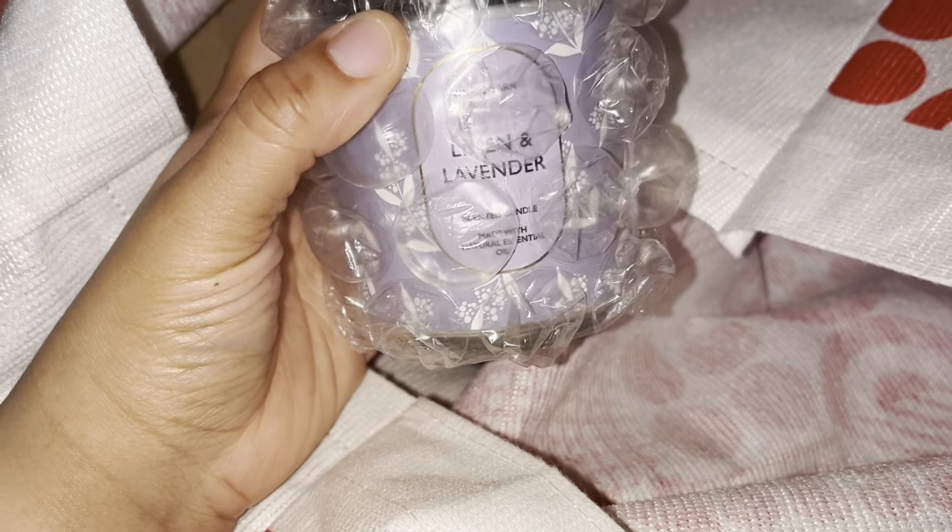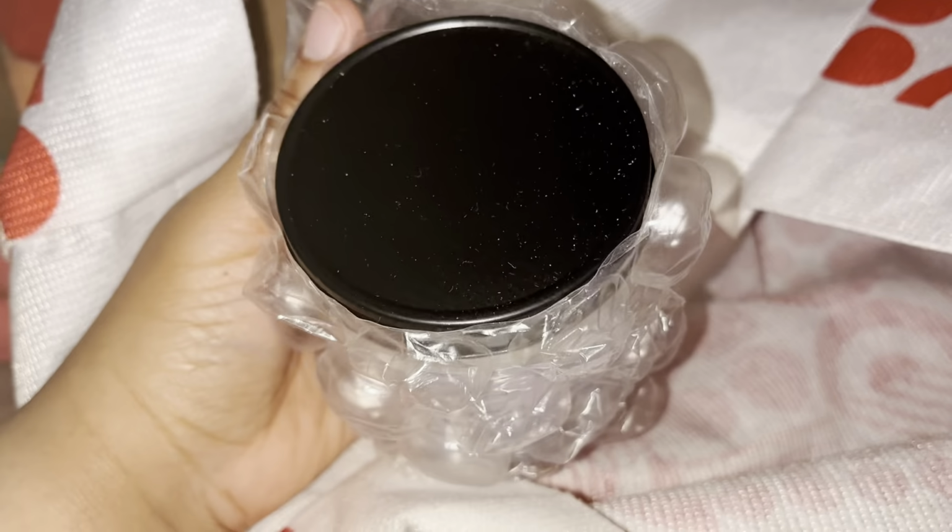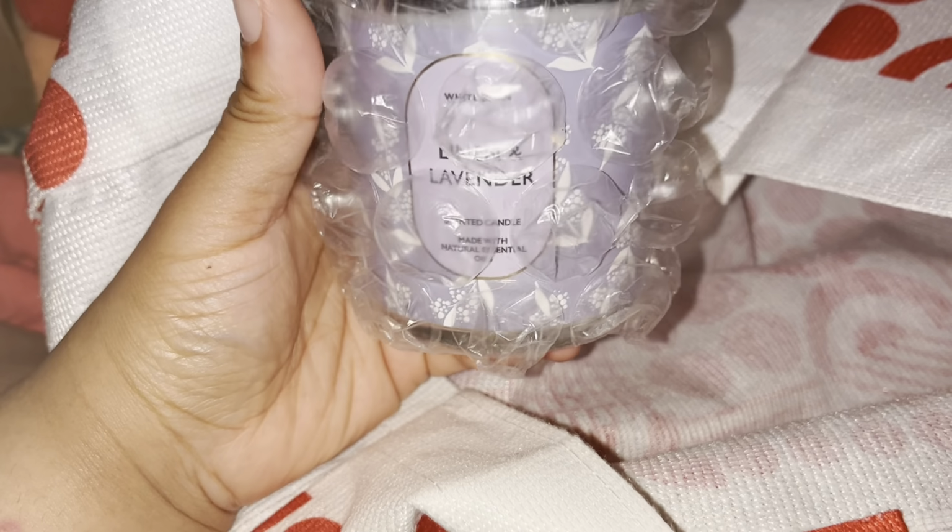First, we got the linen and lavender. I have never tried this one before. These are all single wick candles, by the way, by Bath & Body Works. They had a sale for $6.50. This was about maybe 2 weeks ago, so you guys missed it at this point. But this one smells really good. I like a fresh scent, so this is what it gives, that linen and lavender. So really good. Happy with that one.